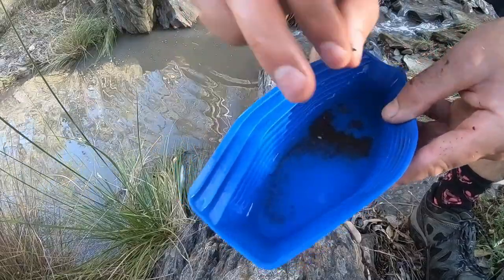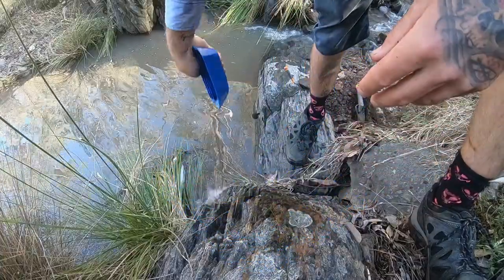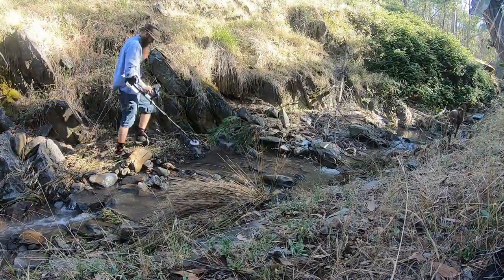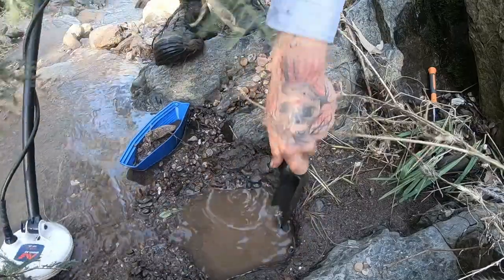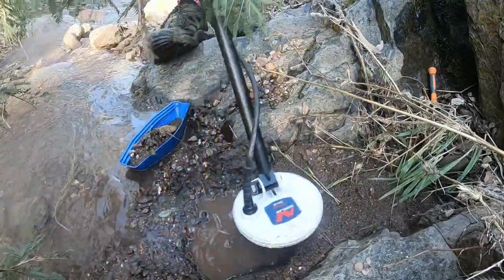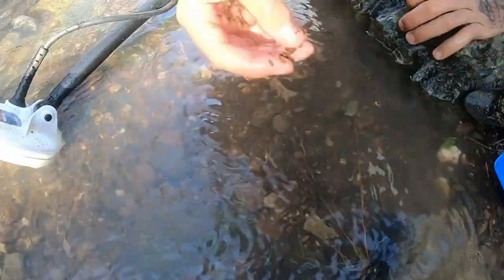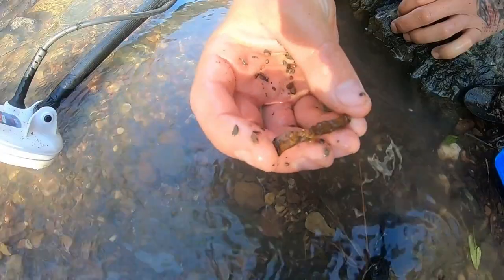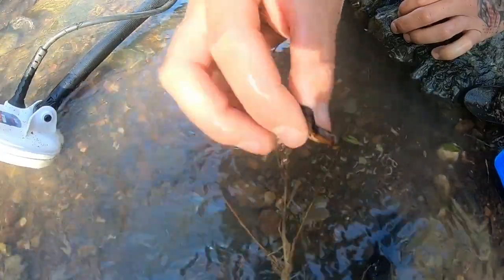And no gold. Oh, wait. One tiny dot. Probably not going to be able to see him. He can go back to the gods. Found the signal finally. Square head nail caught up in that crevice. Absolutely no gold sitting with it though.